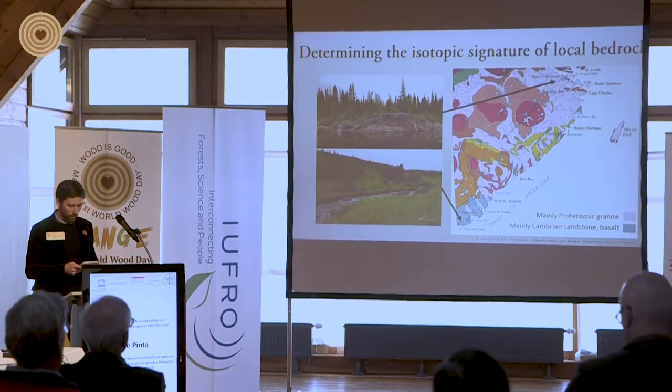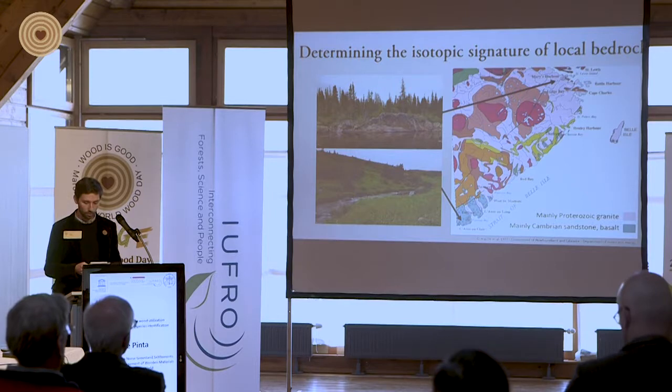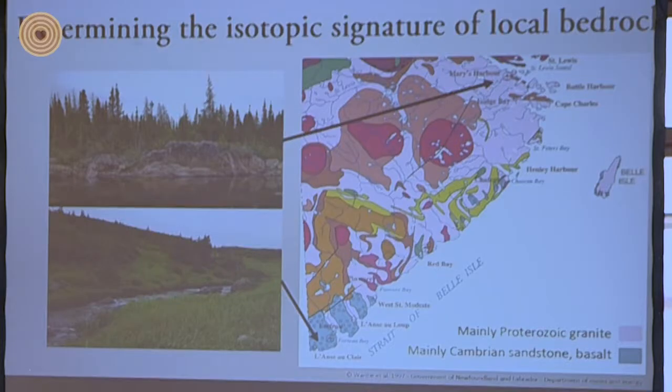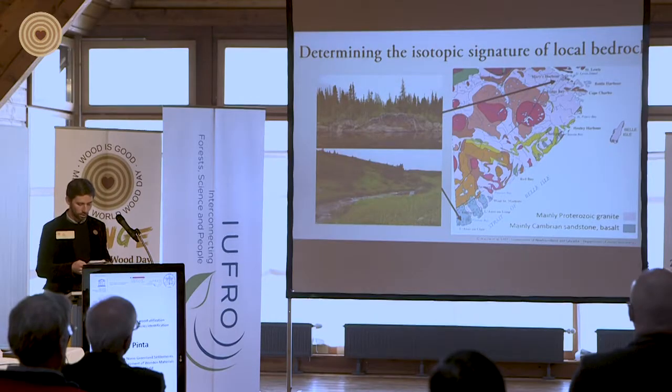As I said, previous studies have illustrated that radiogenic strontium isotopes vary according to the age and composition of bedrock, and this is just an example on the coast of Labrador. I have sampled this place here on the Quebecois border, L'Anse-au-Clair, and this place, Maris Harbor. It's only like 2 hours driving, and you can see very important differences in geologic composition.